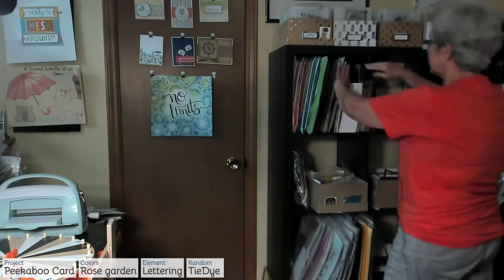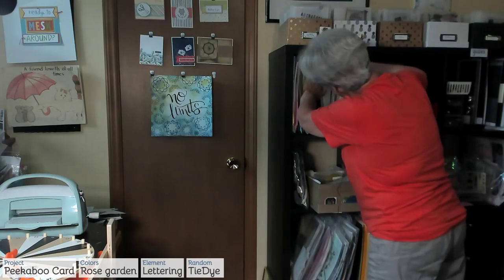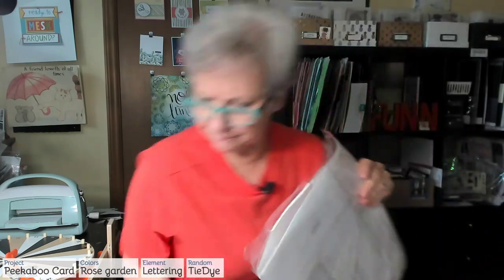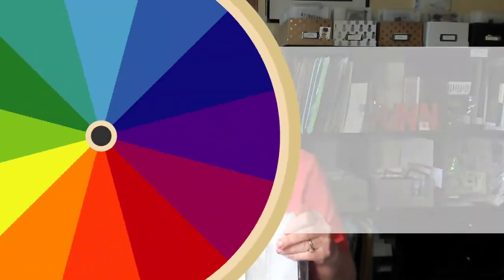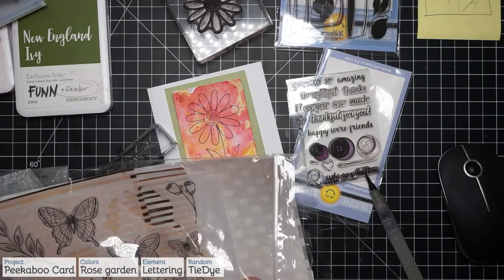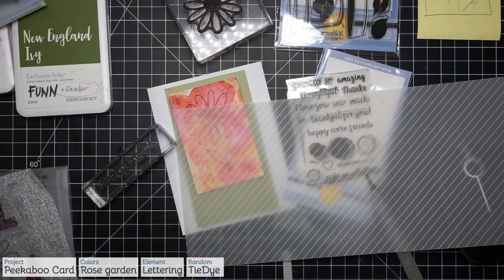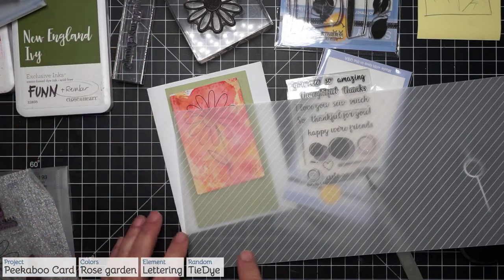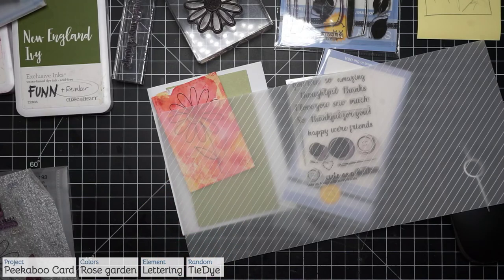Nice. Okay, back to the card. I put off as much time as I could. Worked pretty well too, didn't it? Okay, I'm gonna go over here and get some vellum. Let's see what we have. I have such a mishmash of vellum. But I think that would work for a peekaboo. Or I could even fold it down and then it would be all good. So that's a pretty piece. We'll use that. I bet this piece of vellum is probably 10 years old. I think it's time for this vellum to get used, don't you?